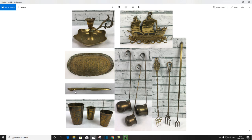There was this little brass letter opener with the horse's hoof. There's these three little brass cups, tumblers, beakers, I'm not sure what you would call them. They've got little pictures on them, kind of etched into the brass. I'm not sure if they're brass or copper actually. I put brass, but they could possibly be copper. They've got little pictures on them of people kind of sitting in prayer, and I'm not sure if they were Middle Eastern or British, or I guess they could be Middle Eastern. I haven't researched them properly yet, but they were quite nice cups.